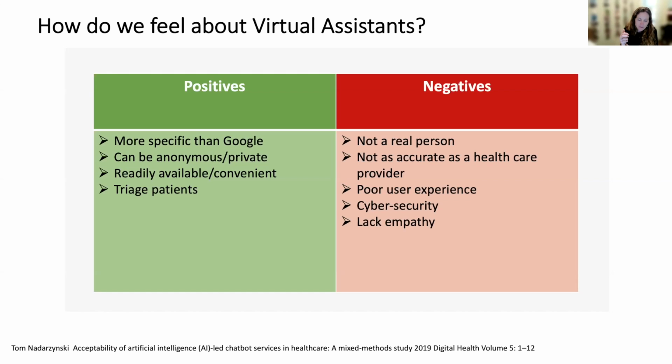The negatives were people felt like they were talking to a robot, they were uncertain about the accuracy or the security of personal information, they had a previously poor user experience with a chatbot, or they felt like there was an inability to have empathy.